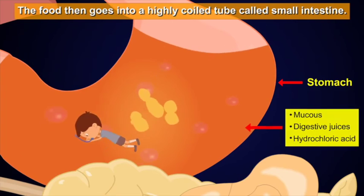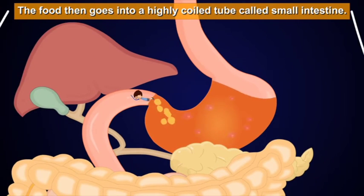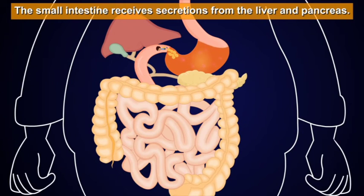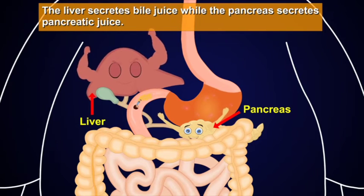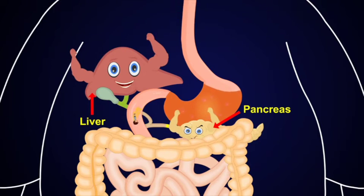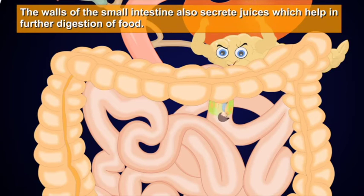The food then goes into a highly coiled tube called the small intestine. The small intestine receives secretions from the liver and pancreas. The liver secretes bile juice, while the pancreas secretes pancreatic juice. The walls of the small intestine also secrete juices which help in further digestion of food.